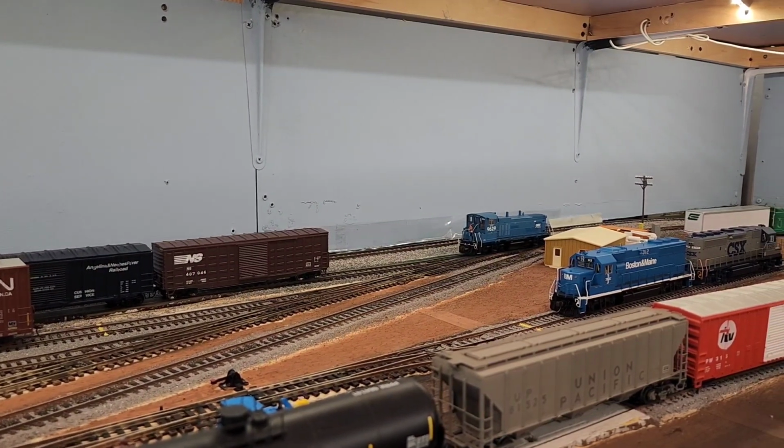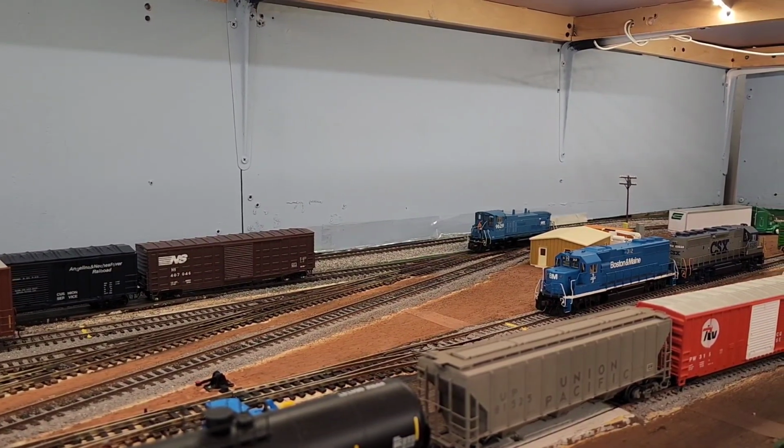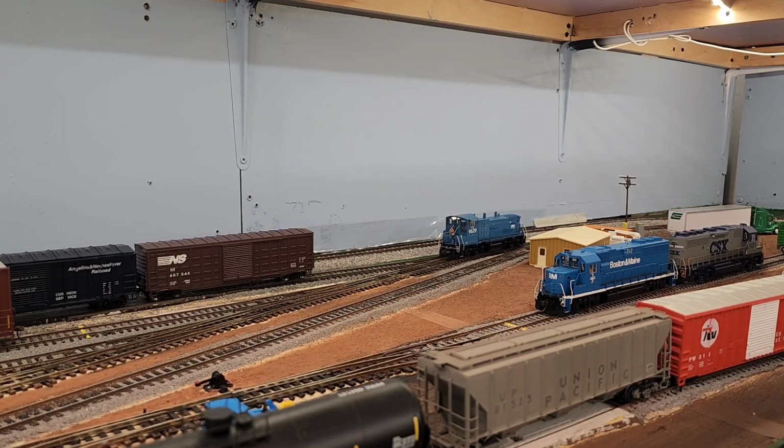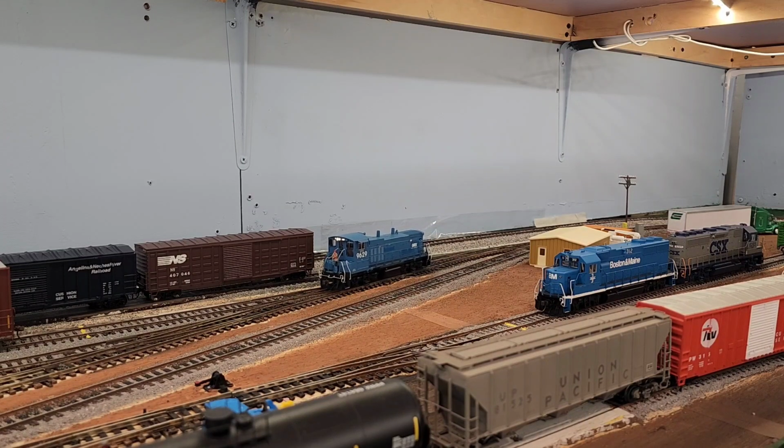Since I do have second level spur tracks up and running for the most part, except for Beaver Lumber, I might actually add on to these operations something a little different, because I want to alternate between the second level and the first level when I do operations, just to make it a little more interesting. So that's my goal.